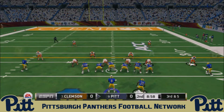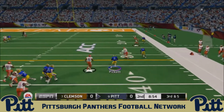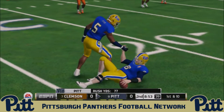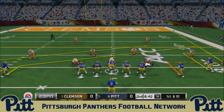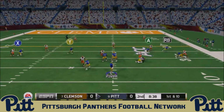3 wide set for Pickett, 2 to the wide side left. He rolls out to his right, though. Looks, again, finds enough room to just get the first down. Nobody keying in on Kenny Pickett. He's up to 34 yards, and he's the Panthers' leading rusher on the day, as they're as deep as they've been in Clemson territory here so far in this game.